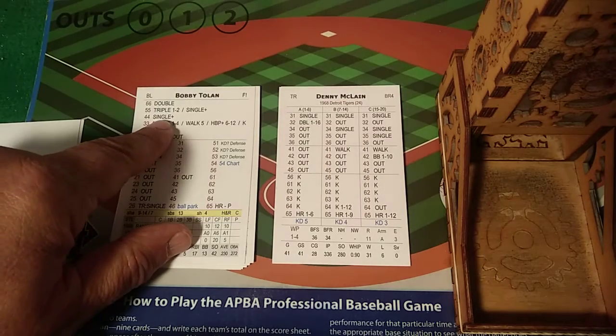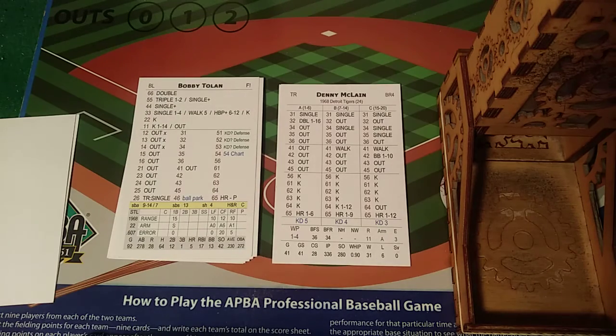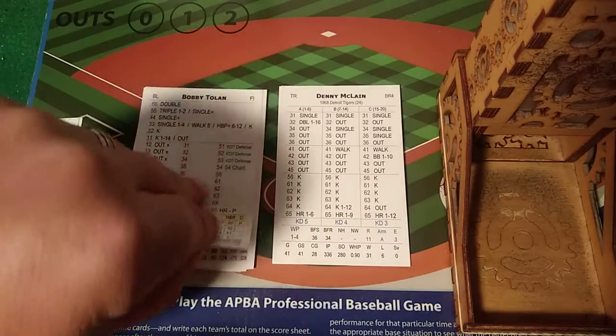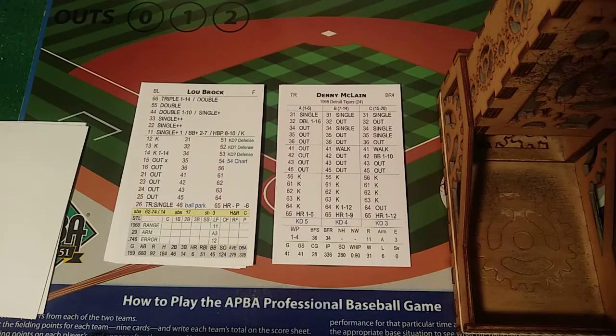Tolan also came up as a single plus. So he's going to try to steal. He's a 13. -2 for Freehand's arm is an 11. I'm not going to go. I'm going to take that chance. 2 outs, I can still score on a fly ball. Runners at the corners, 1 out. I'm going to play the infield in for Brock.